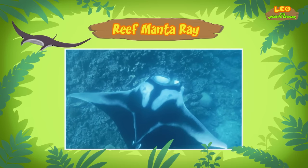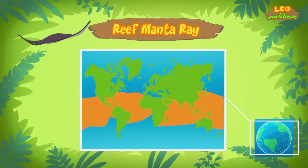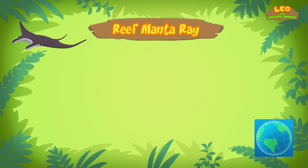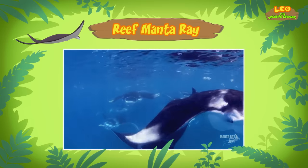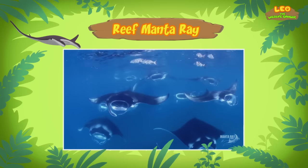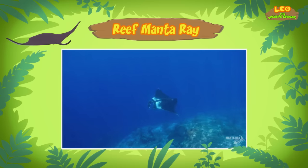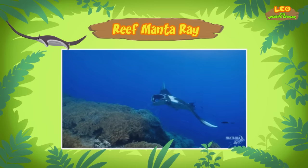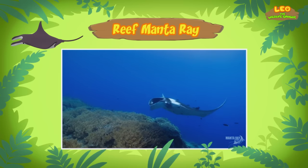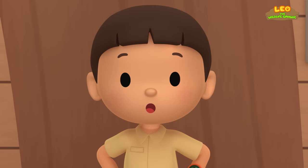Reef manta rays are found along the coasts in the warm tropical waters of the Indian and Pacific Oceans. I see. So what do reef manta rays eat? Reef manta rays are filter feeders. They simply open their mouths while swimming and feed on small animals from the water, such as shrimp and krill. Reef manta rays are independent creatures. After birth, a baby reef manta ray, which is called a pup, receives no further care from its parents. That means the baby manta ray doesn't need to go back to its mother.